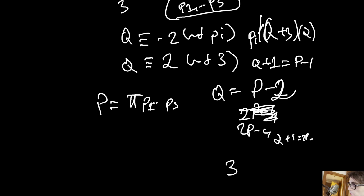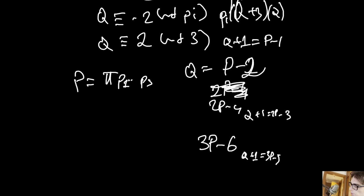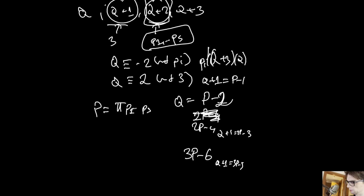So it could be the fact, by the Chinese remainder theorem, that q plus 1 is equal to 3p minus 5. And I'm getting a sense that, again, potentially we could have an issue? Or maybe we don't have an issue here. So let me just double check this. If q is equal to this, actually no, q is not equal to that. Oh no, q plus 2, my bad.